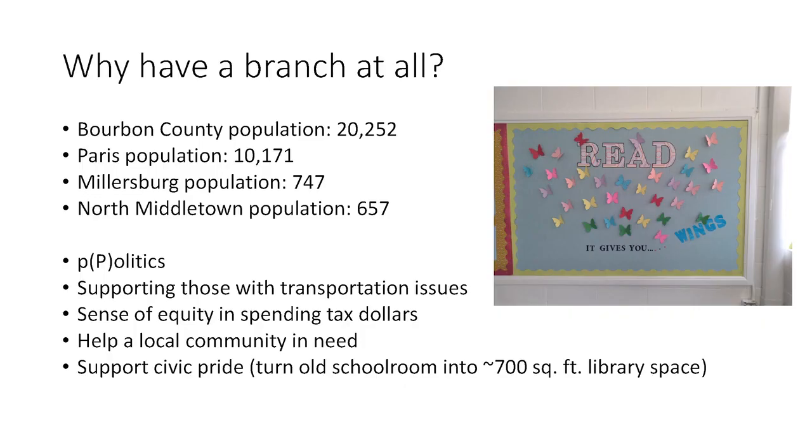Okay, so why would we want a branch? I mean, we're a county of only about 20,000 people. And the community that we put the branch in only has 747 people in it. And the question is, why would we want to do that? KDLA in the past has historically said, you don't need to put branches in these smaller communities because you really need to focus your money at a targeted location. And when you spread it out like that, you can't offer the types of extensive services that communities need.